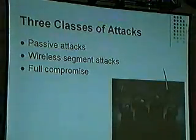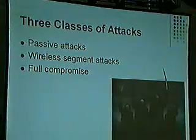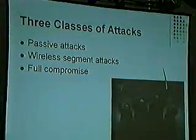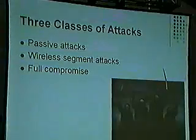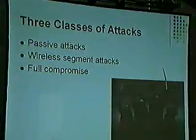So, we have three classes of attacks that you'll see from these intruders. You have passive attacks, which I'll get into, wireless segment attacks, which are active attacks that are restricted to the 802.11 network. And you have a full compromise, which is somebody's compromised the previous two, and now they're walking up the line into your wired network.